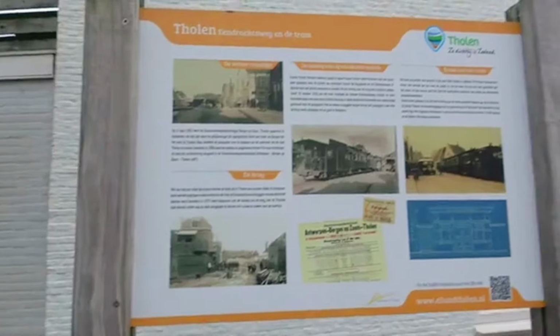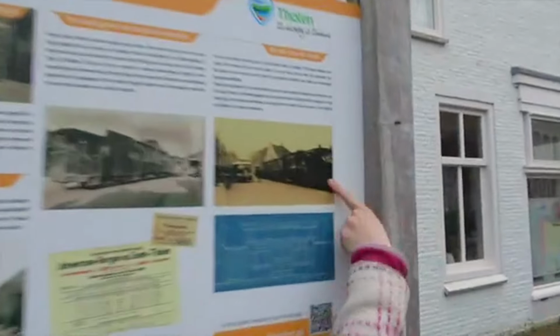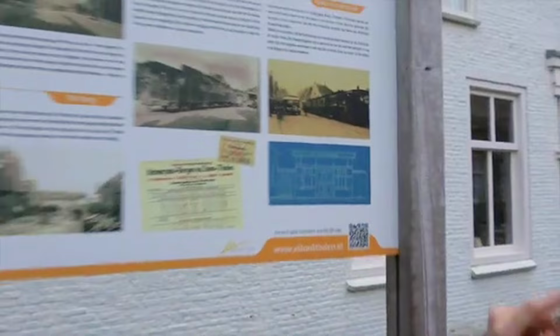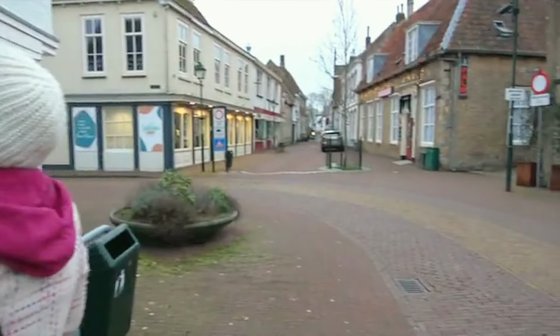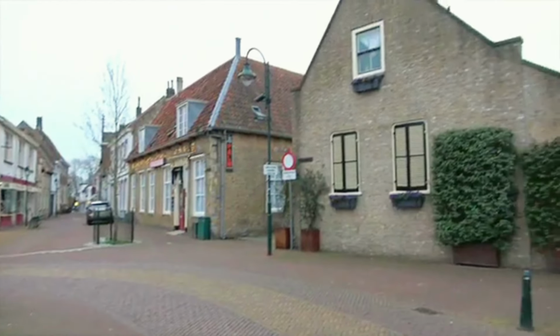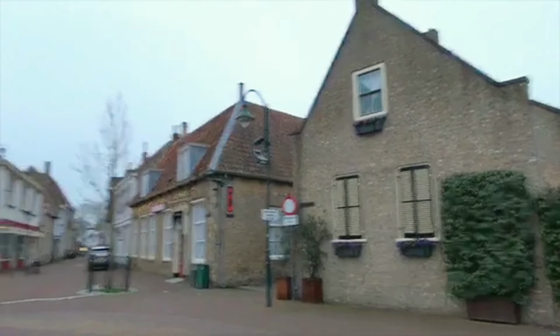Look, Eindrachtsweg and the tram. So Tholen used to have a tram, apparently. Look at here. Oh, here. Wow. Right. So would this be where the tram station was then? The Eindrachtsweg. Oh, wow, and it went from Bergen op Zoom to Tholen in 1882. Wow, nice. What a beautiful place this is. Absolutely loving it. The brug.